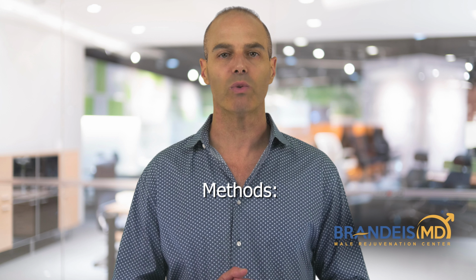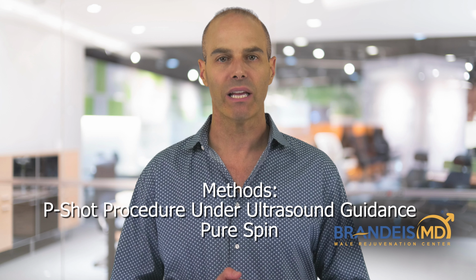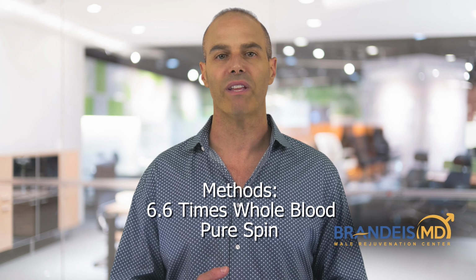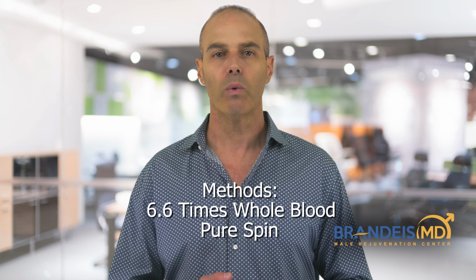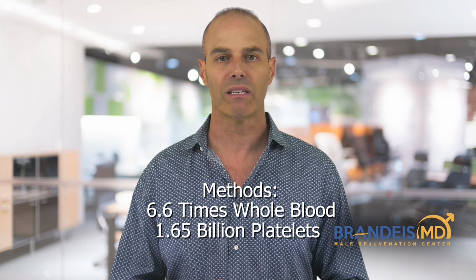Centrifuge technical data show an average platelet recovery of 84% and an average concentration of 6.6 times that of the whole blood sample. Using this data, the injection of 10 cc of PRP, assuming a starting platelet count of 250,000 per microliter, would contain approximately 1.65 billion platelets.